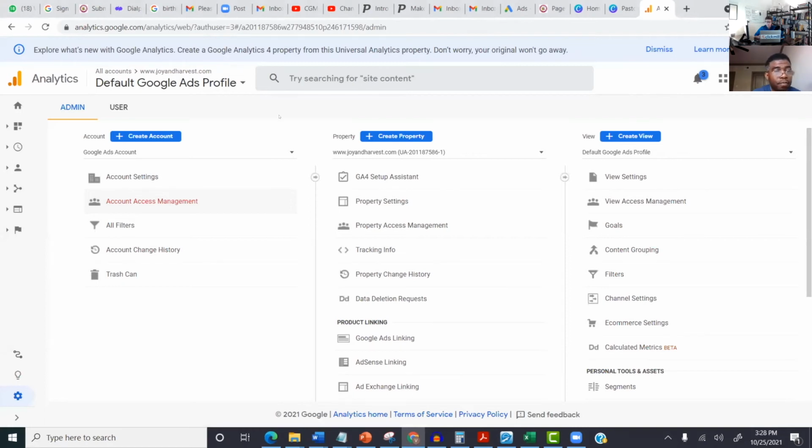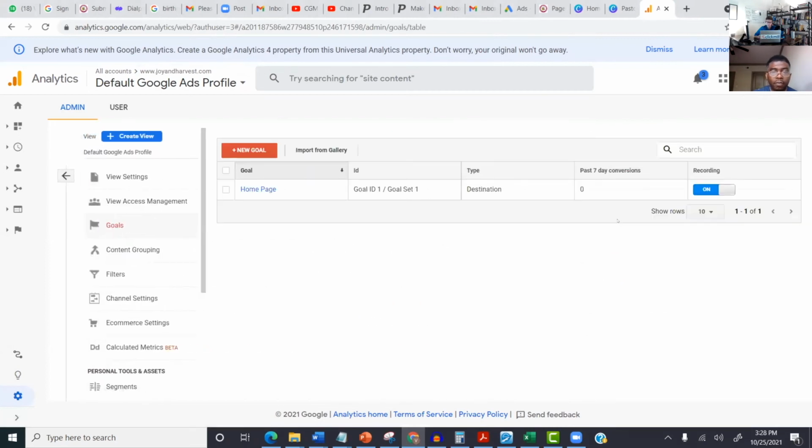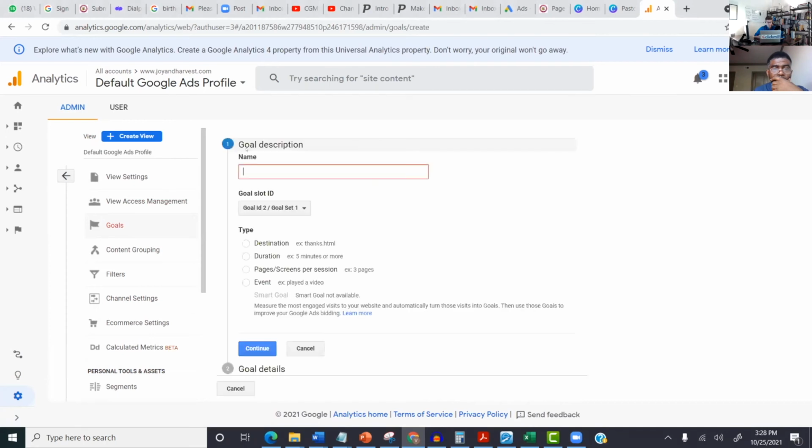Now what I want you to do is go to the right column and click on goals. It's the little flag. There you go. Now this is conversions. This is tracking conversions. Why they call it goals, I don't know. In the new version of Google Analytics that they're rolling out, it's actually called conversions, which makes more sense. Nevertheless, I want you to click on plus new goal here. There you go. And what I want you to put is prayer guide down, thank you.